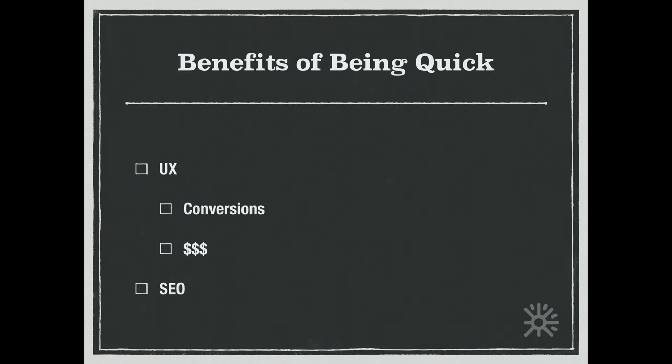But there are also SEO benefits to having a fast site. Since 2010, Google has cited page speed as a ranking factor and also indicated that anything above 2 seconds to load will slow down or impede their ability to crawl your site. So think about those two factors and how much SEO traffic you could be losing by having a slow site.